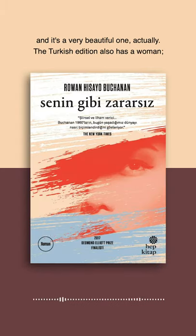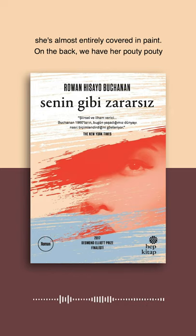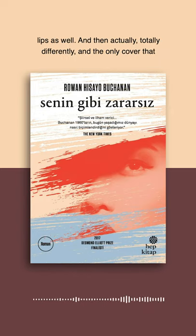The Turkish edition also has a woman. She somehow looks quite mysterious and sexy again, but very mysterious. She's almost entirely covered in paint. On the back, we have her pouty lips as well.